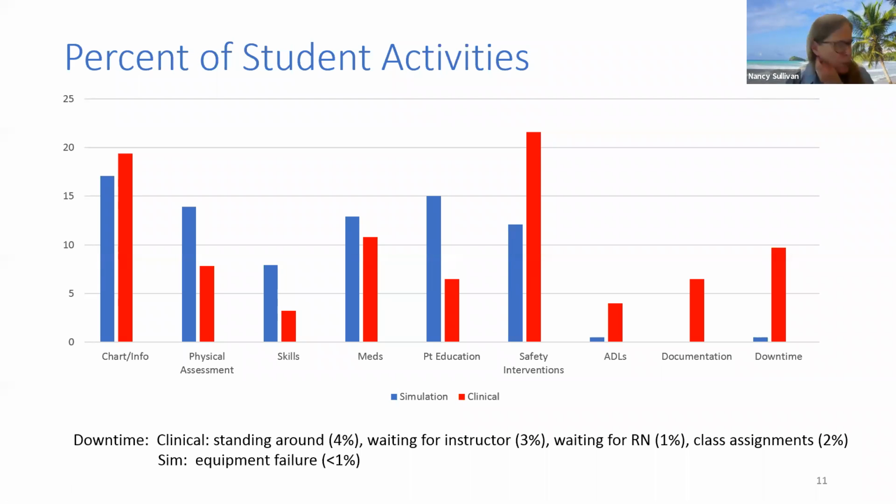They just did more of that type of work in clinical than they did in sim, and safety interventions. This made sense to us. Every time the students entered a patient's room, a safety intervention was washing hands. Every time a student washed their hands, it was coded as a safety intervention. And every time they would walk in and out of a room, they were washing their hands. So it just happened more often. Students don't walk in and out of the room a lot in the simulation environment. They go in, they do their work, they leave the room.